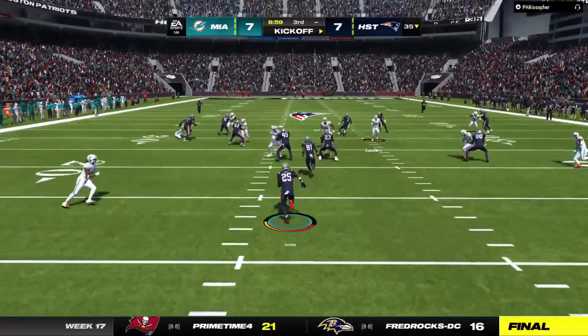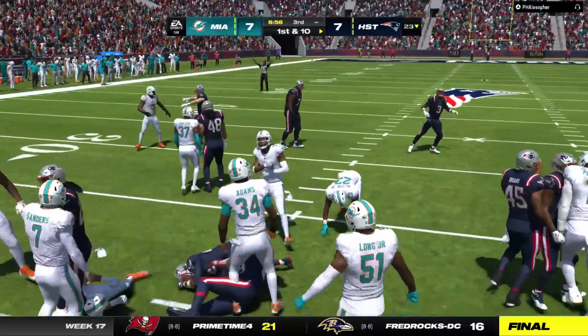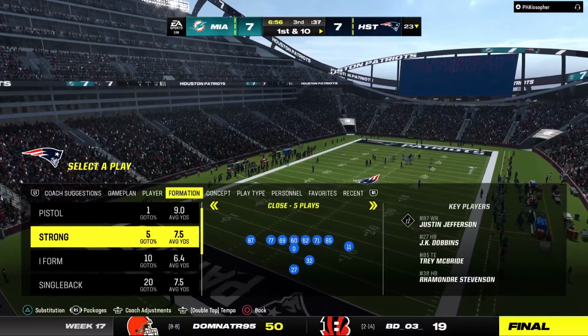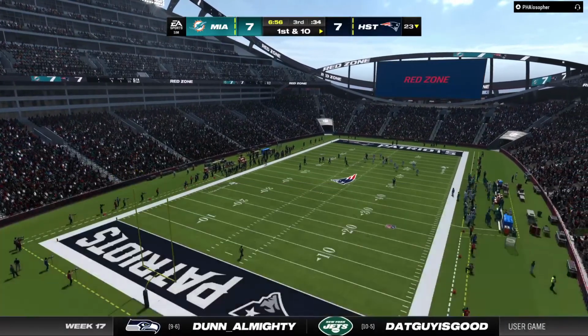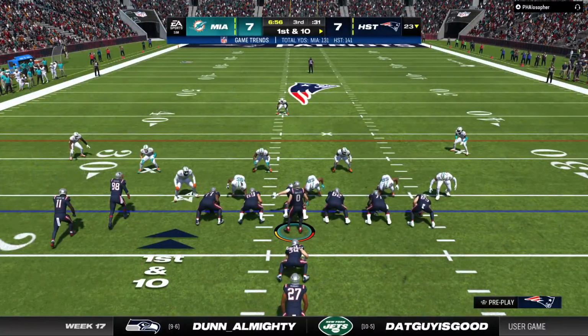The return is Jones from the end zone. And ultimately he cannot get this out to the 25-yard line, as he's dropped at the 23. At their own 23-yard line. The Pats at the line, ready to go.